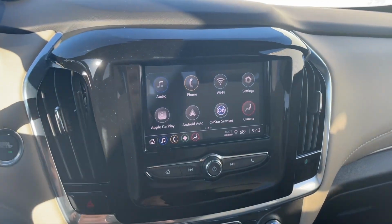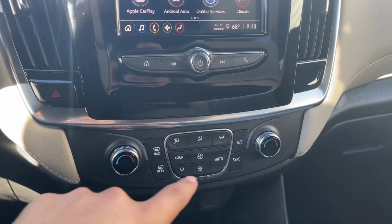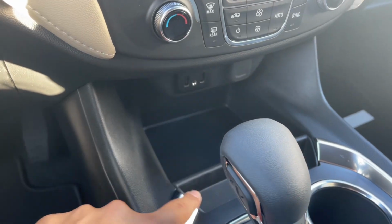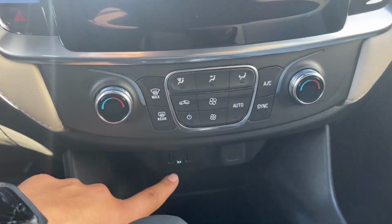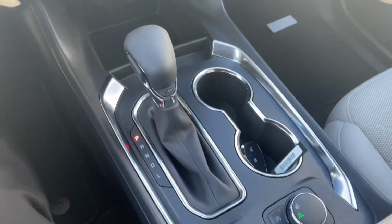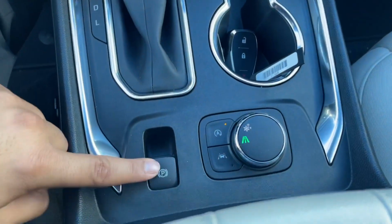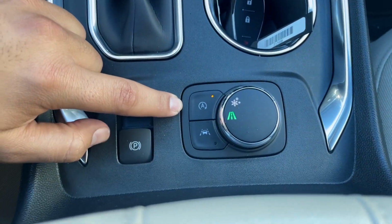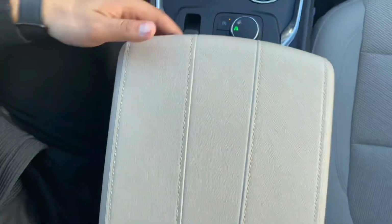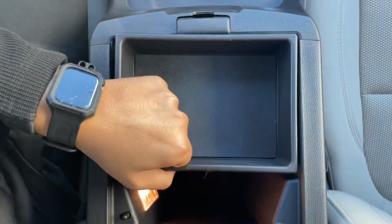And coming along the center, you have your 7-inch screen. Right below it, you have the radio controls, the climate controls, dual zoned. You also have a small phone storage, a small coin storage, a USB-C, USB, and a 12-volt power outlet. You also have the 9-speed automatic transmission, two cup holders, you have the electronic parking brake, the auto stop, lane keep assist, and your mode selector. You also have a deep storage with a small divider.